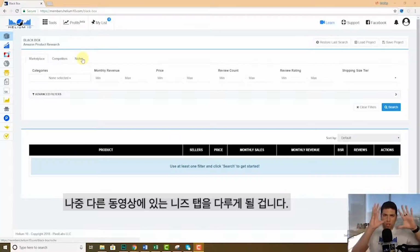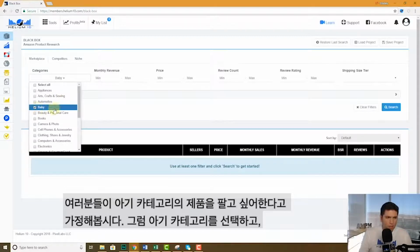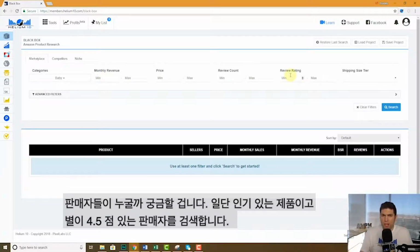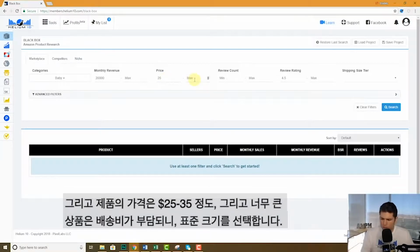So let's say you know that you want to sell a product in the baby category. I'm going to select baby here, and you're curious to see who's out there right now that people really love their product. So a review rating of at least 4.5 stars, and they're selling really well. Let's just say they're selling 20,000 units a month. You know the price range you want to target for your retail price. Let's say it's between $25 and $35. And you don't want huge oversized items like car seats that would get a big shipping charge, so you're going to pick standard size. I'm going to hit search.